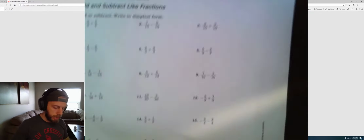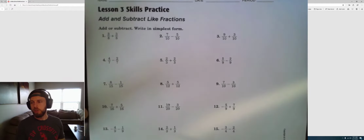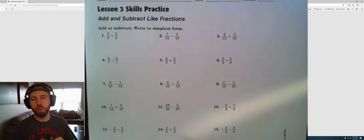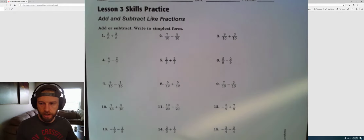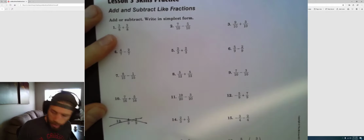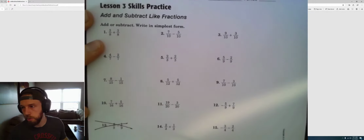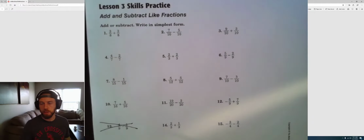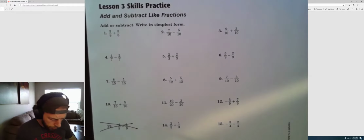I'm going to put this PDF up. We're not going to do all of these. This is a 7th grade worksheet, so some of these problems have negative numbers in them, which I have not taught you yet. So we're going to exclude those. Any of these that have negative number answers or negative numbers in the problem, say like number 13 down here, we are not going to do that problem. We're just going to be doing the practice problems of adding and subtracting like fractions. So here we go.